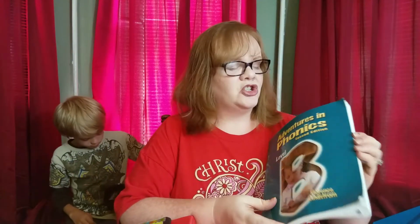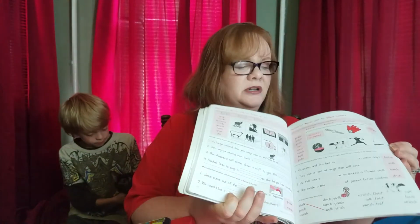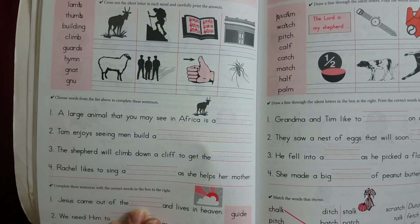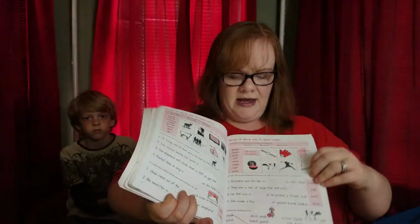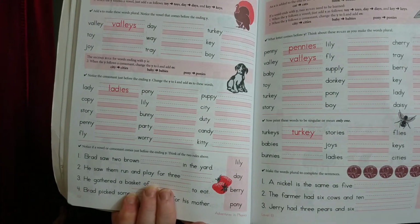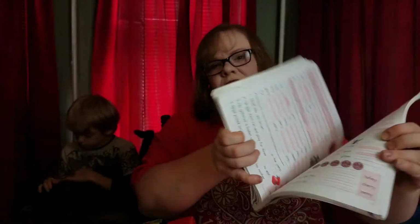So he will be continuing on with his phonics, which I'm actually going to show you the inside of, because someone commented in my last video if I could show what this looks like. So there's one page there, and I'll just show some more. And I know that a lot of people don't do phonics in fourth grade, but I'm not one of those people who focuses on grade levels. I focus on what they can do.